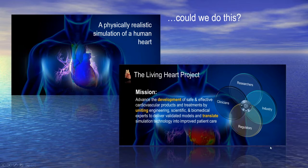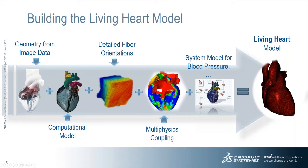So we set the project up specifically to bring together those four communities, and we set about the task of building a living heart. And this is a very simplified version of the process we went through. We had to start from image data, so from CT and MRI scans, we got very accurate geometry from an actual human subject. We built a very complicated computational model, and obviously we had to build the mesh, the tissue properties, et cetera.